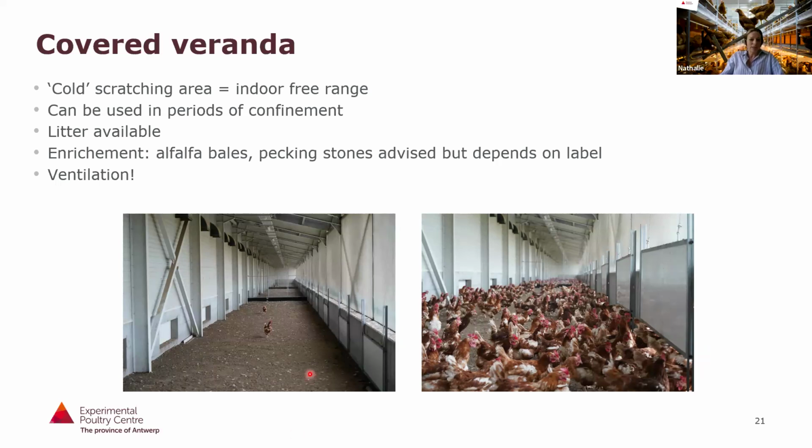And these zones are normally not enriched, as normally they go outside, but you can also put some enrichment there such as roughage, pecking stones, but also other enrichment materials to keep the hens busy. This is important, especially if they were used to going outside and now, due to confinement, it's not possible anymore.